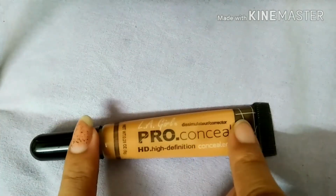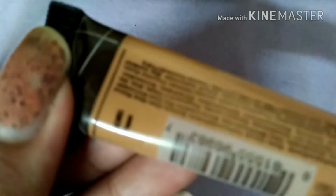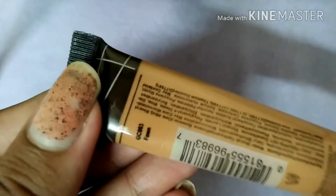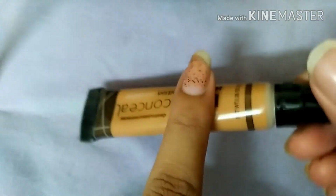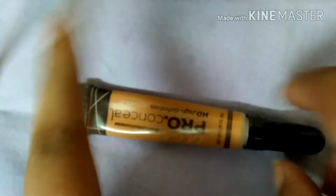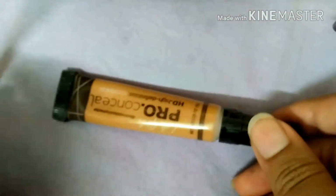So the next thing we have with us is the LA Pro Conceal. It is the concealer every fashion freak knows. It is in the shade, I don't know, you guys can see? Okay. Now you can see it's in the shade Fawn. So when I got the package, I thought this would be a little darker for my skin tone. But when I applied, it was just like magic.